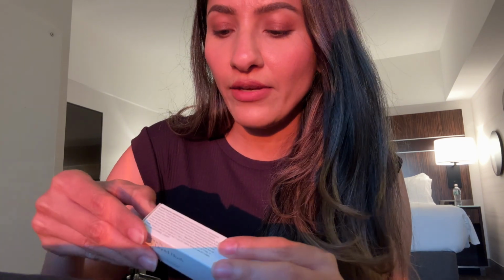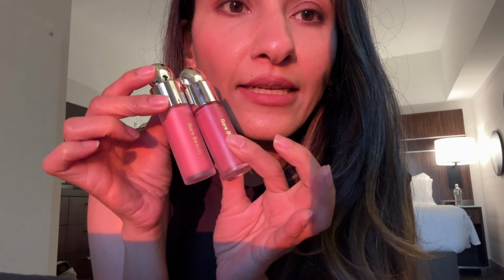Alright, since I have a little bit of time before we go for dinner, I want to show you all the things that I got from Sephora. The first thing that I got is Rare Beauty blush. The one I usually wear is Grace, but I wanted one a little bit pinker than this, so I ended up getting Happy for myself. I do like this color. It's very similar to the one I already have. Oh my god, it's like the exact same.